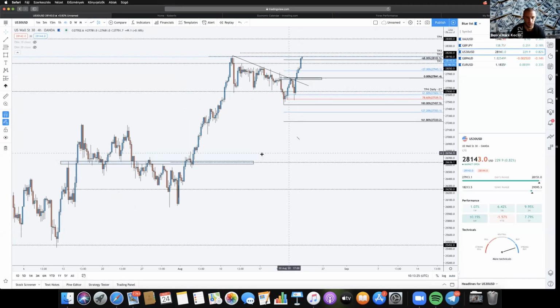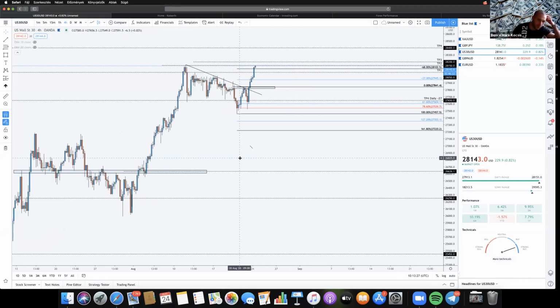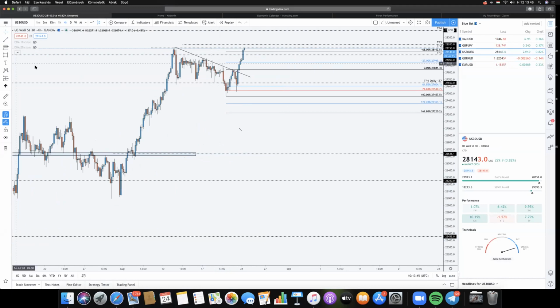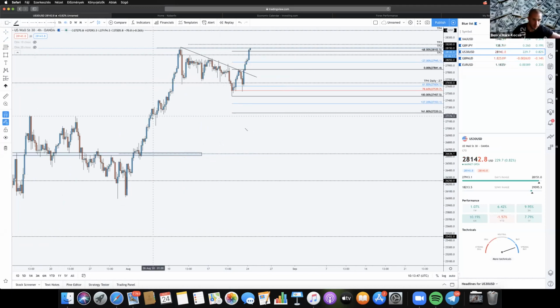Yeah, US 30. You know, I'm not really trading US 30 in a couple of weeks. It's moving absolutely crazy, and it's really difficult to use a nice trend line without a body cut. I don't know what is the best from this point, but maybe this one.